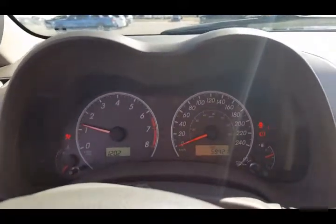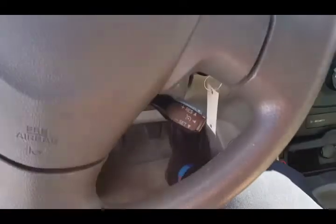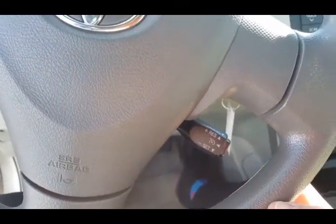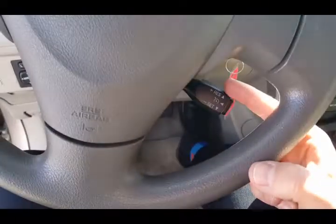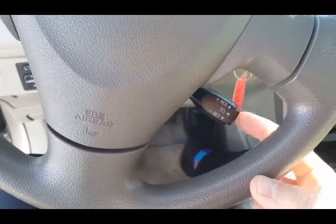There's idle, current kilometers 59,421. I do have cruise control right here. Now on all the Toyotas, you have the button on the outside. Push that button and it's on. It'll show that cruise is on in the middle of the dash there. I see the cruise light come on. And then on the Toyotas, it's down to set, and away you go. That's how the cruise control is set up.